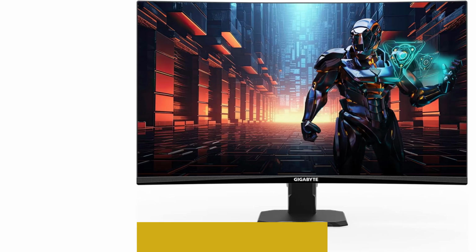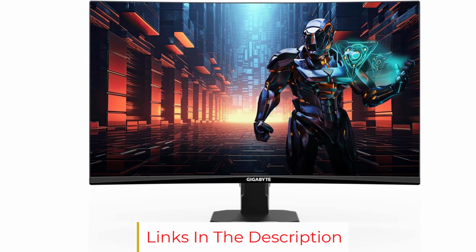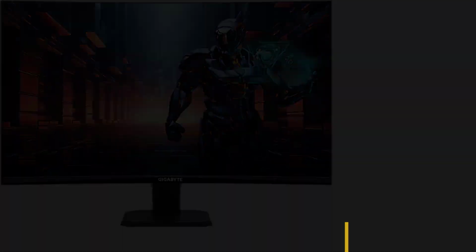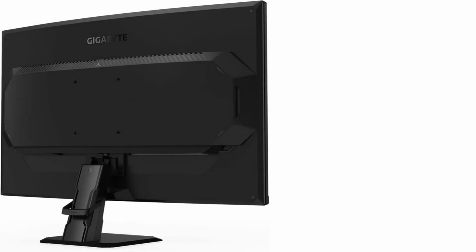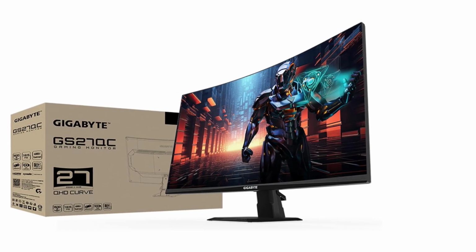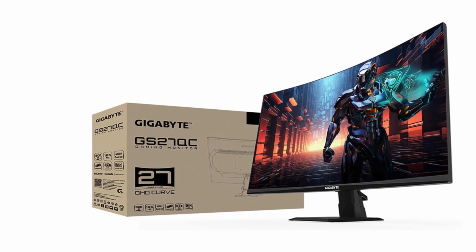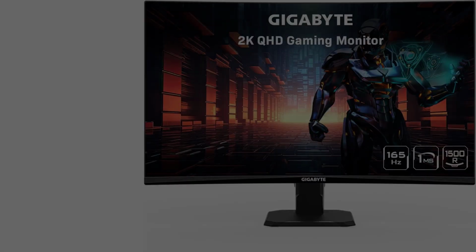At number 6. Gigabyte GS27QC. If you need a simple and cheap gaming monitor for your Xbox Series X, look into the Gigabyte GS27QC. It has similar specs to the Dell G2724D as it maintains a 1440p resolution, but the main difference is its panel type. It uses a VA panel with worse viewing angles and more smearing with fast-moving objects than on the Dell, but it has a few advantages, like its higher contrast, so blacks look deep in dark rooms.